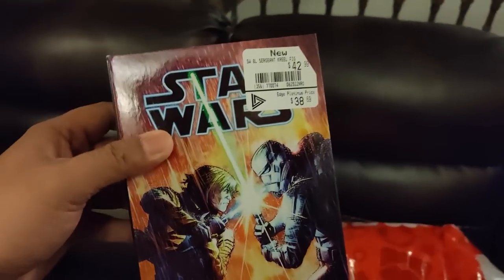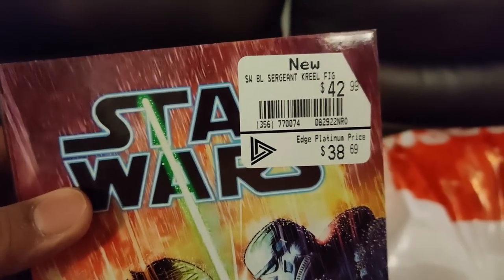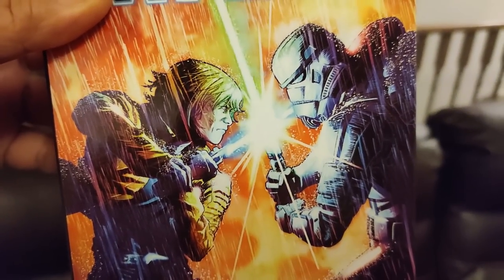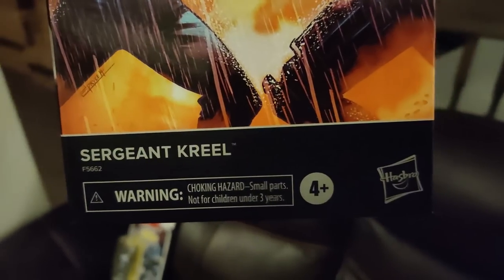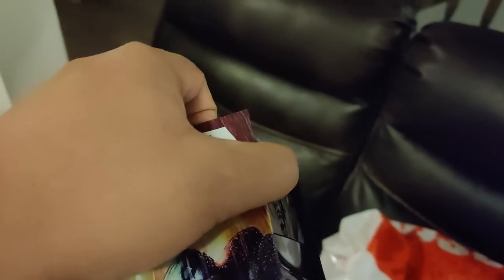Vintage collection. Awesome. Then, we were able to pick up, finally, Captain Kreel. Sergeant Kreel, sorry, Sergeant Kreel. Yeah. Man, these are not cheap, I gotta tell you. Holy crap. Love the artwork at the front. Takes on Jedi Master Luke, of all things. Holy crap. Sergeant Kreel. And incredible. So, let's just open them up.